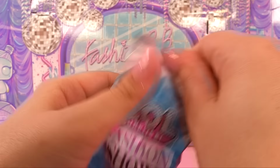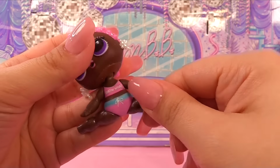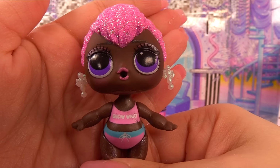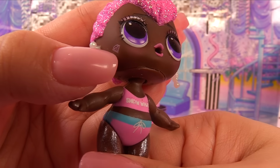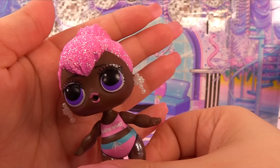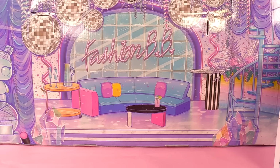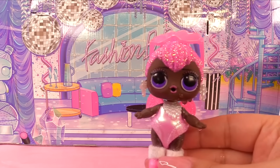Let's take her on out. Here she is. Whoa, her legs are even shimmery. And her top says Snow What? Look at the diamond on her little cheek. Chickity cheek cheek. Look at the glitters in her hair. Oh, that glittery diamond glitters in her hair. And she just looks perfect in pink.